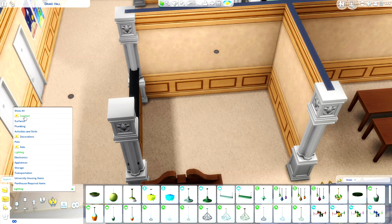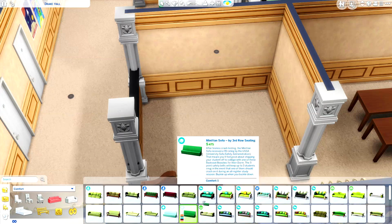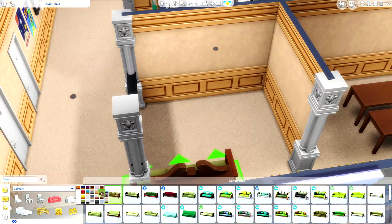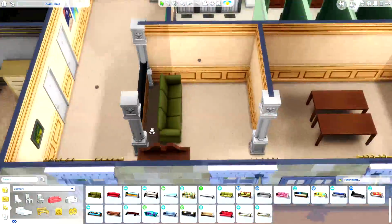So yeah, and I wanted to add more stuff on the walls as well because it was so empty. I didn't like how empty it was. I don't know, I'm just overall happy with this. I don't know if I have the ability to put this up on the gallery somehow.